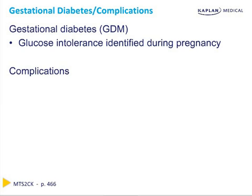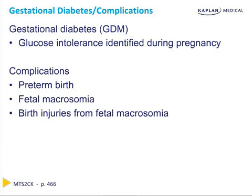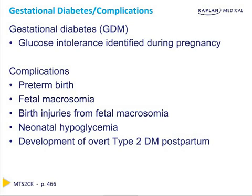There's a number of complications which are similar to those that we saw with pregestational diabetes, in that preterm birth is increased, fetal macrosomia, as well as birth injuries due to fetal macrosomia are increased, neonatal hypoglycemia. Now remember, there's an increase in fetal insulin secondary to living in a hyperglycemic environment in the womb. When the fetus is delivered, the excess insulin can cause the neonate to become hypoglycemic. Finally, development of overt type 2 diabetes in the postpartum state is significantly increased, being 4 times more likely than women who don't have gestational diabetes.